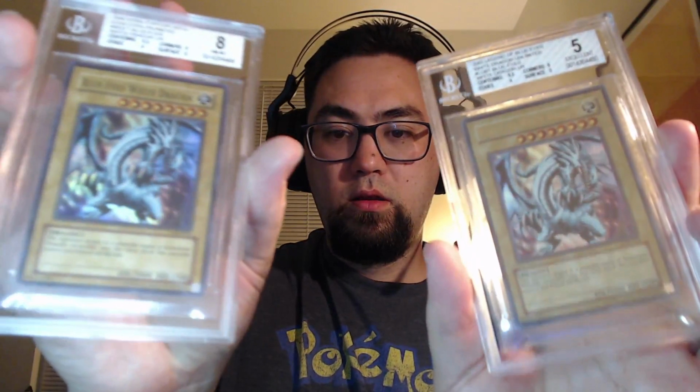And then wait, no, did I show that one? No, yeah, I have another one. The other one was 5. So this was the first Blue Eyes White Dragon that I got that I used more, because I had played with it more, even though they're the same. But I bought this one.